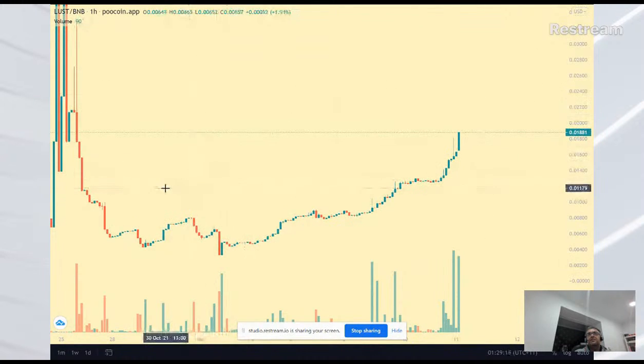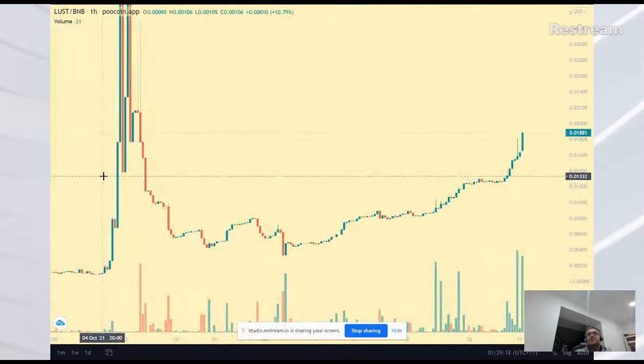It's broken out of a few resistances. You can see obviously this resistance around 13. The resistance around 10 and 12 has been broken out. The next resistance obviously is going to be around 20, which is 2 cents per coin.